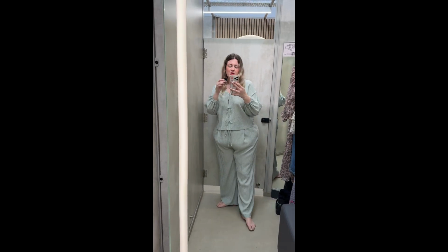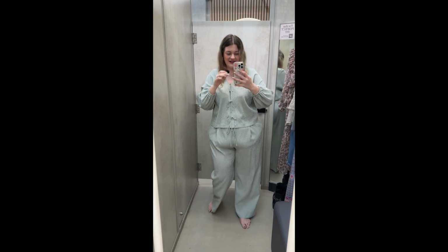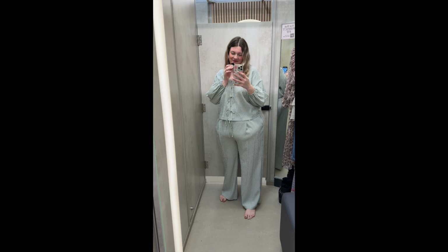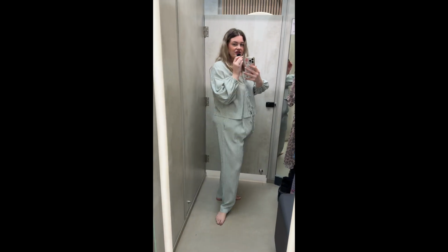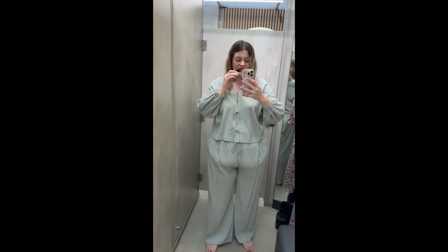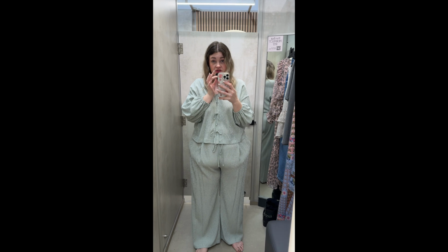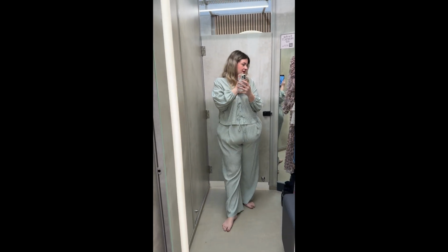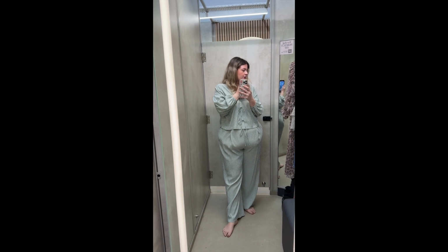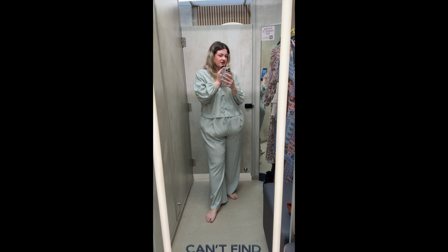It's giving pajamas, but not in a good way. Yeah, what do you think? I think it's not the one, guys, is it? It's not the one. I think the top, could it be cute with something else? Should I try the top on with some jeans? I mean, we have to see if the jeans fit to begin with, but I did get some jeans to try some other pieces with. I also got a graphic tee to try with these trousers, but I don't think that's going to work.